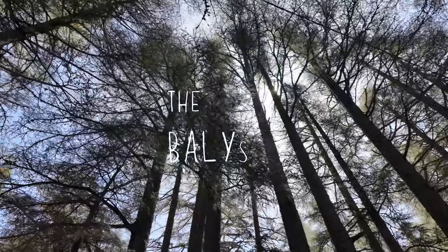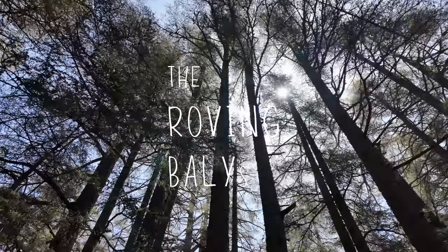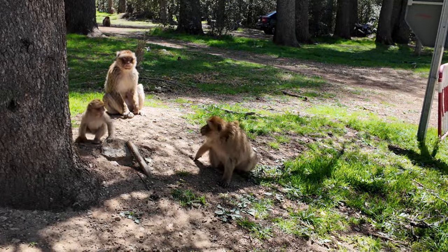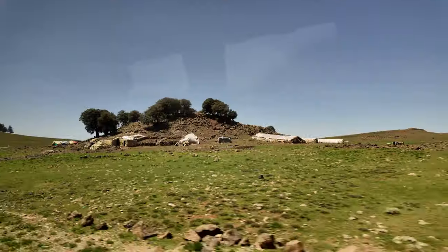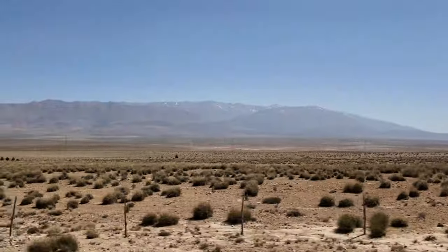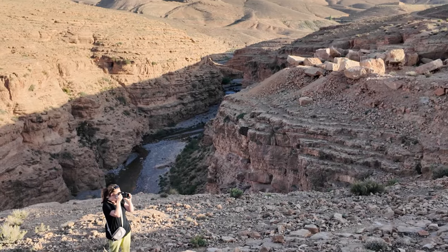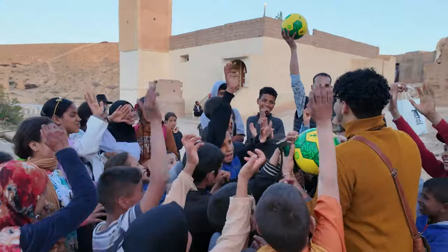Welcome to the Middle Atlas Mountains of Morocco, home to towering cedar forests, endangered Barbary monkeys, and a variety of other wildlife. Today, we cross the Middle Atlas and journey through spectacular landscapes on our way to Morocco's apple capital, Midelt. When we arrive, we'll hike the rim of a stunning gorge and create memories of a lifetime with local villagers. We're Chris and Lydia.